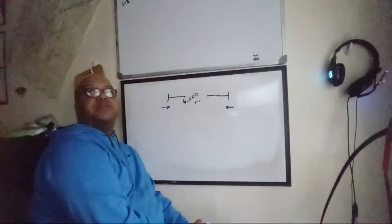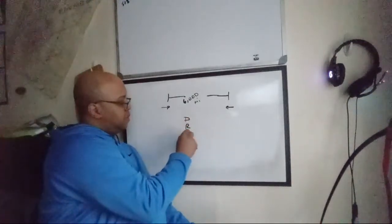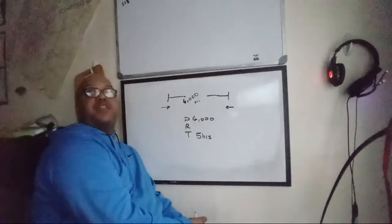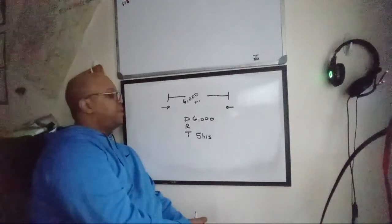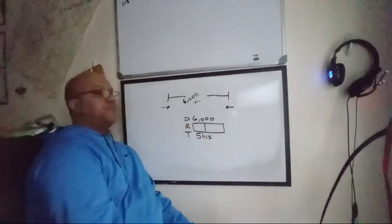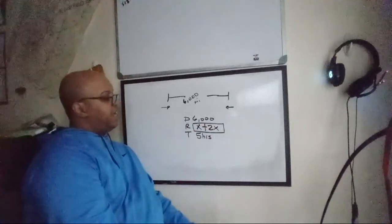Now it says they passed each other in 5 hours. All right, so that's time. The distance was 6,000. The rate of the fast plane was twice as fast as the rate of the slow plane. What is the speed of the fast plane? So we have a closure rate. We have two different aircraft, and they don't give us any speeds. They said one moves twice as fast as the other. So 1x plus 2x is 3x.